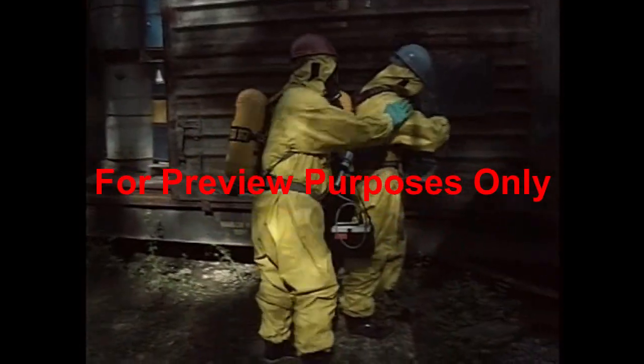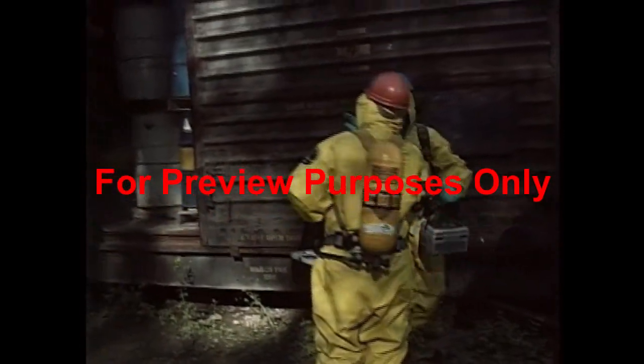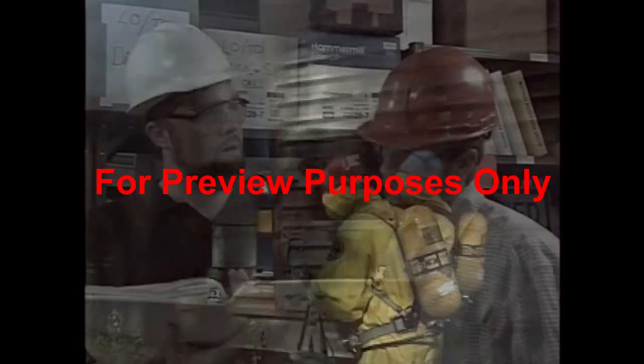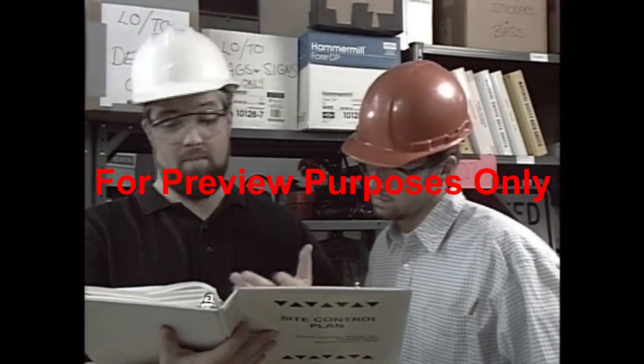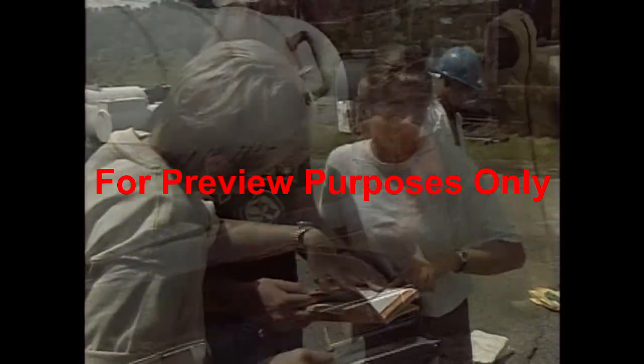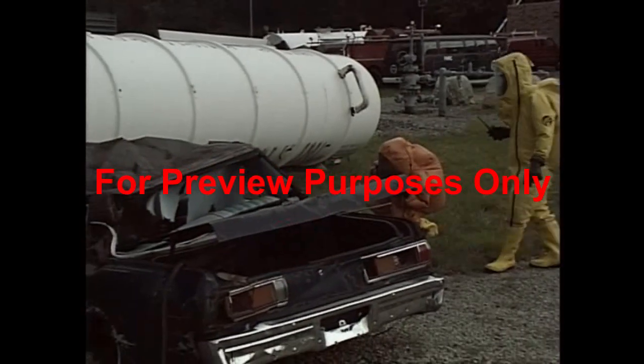An emergency involving hazardous chemicals can be one of the most dangerous situations that you will ever encounter. But following your company's safety rules and knowing your emergency response plan inside and out will help you make it through these incidents safely.